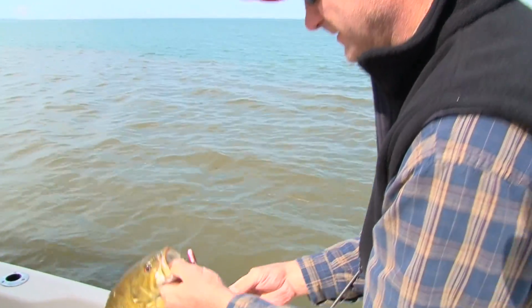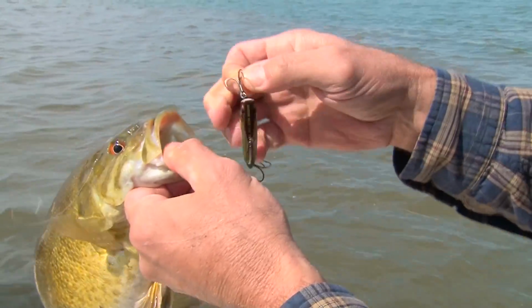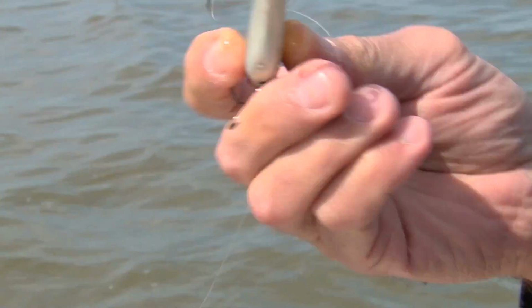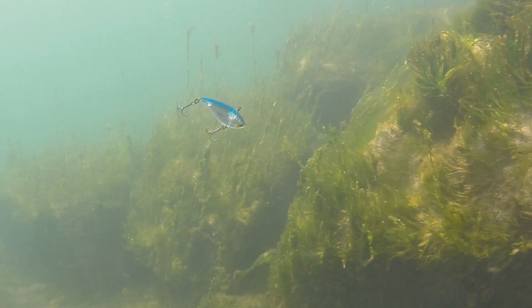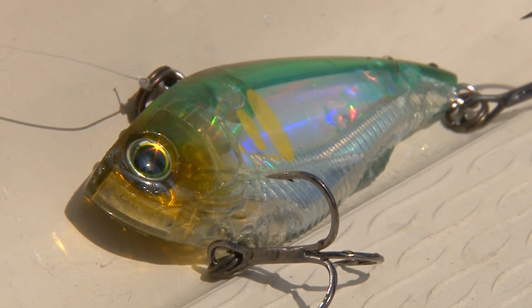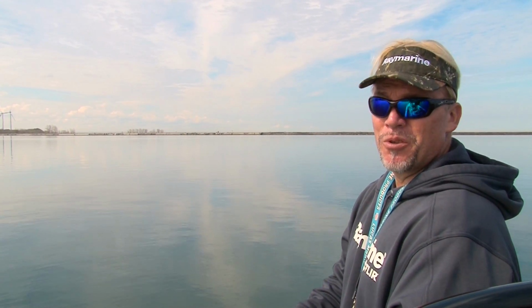This is one of my favorite lures to throw, a lipless crankbait. This one's made by Yo-Zuri, the hardcore series. It's a vibe, and it's got a rattle in it too. You can hear that. Really sweet. But I love it, and so did he. We're using the rattling vibes. One of the advantages is the weight transfer system, and the whole purpose of it with any bait that's got a weight transfer is to make longer casts or to be able to control it better.